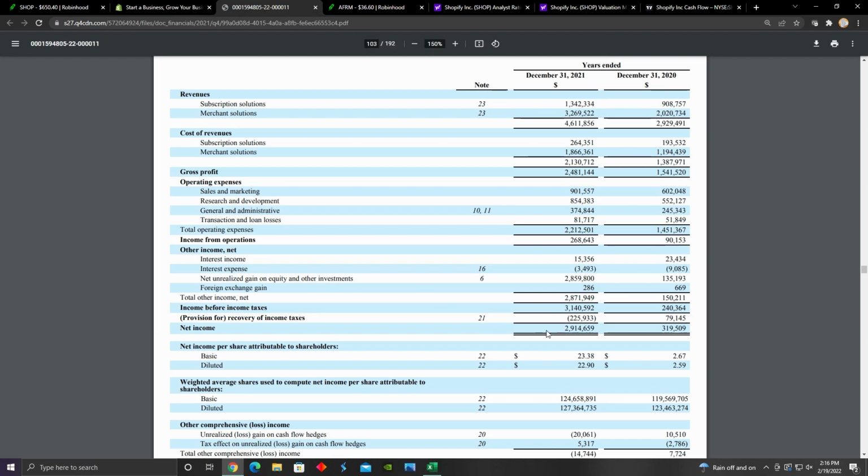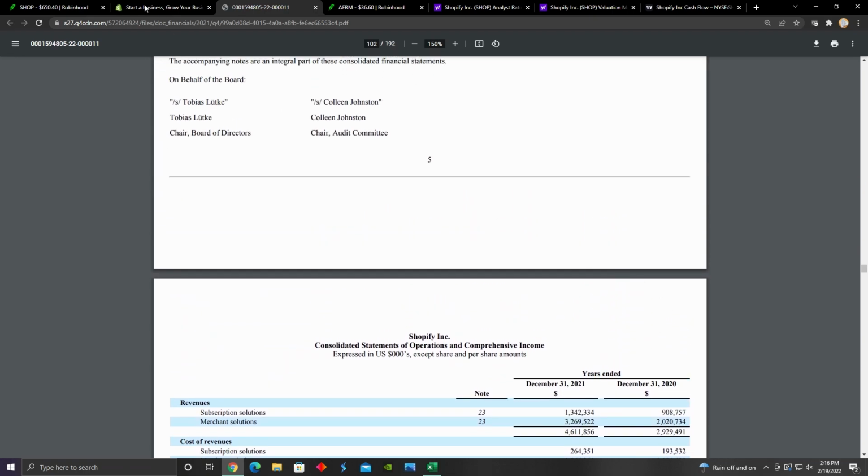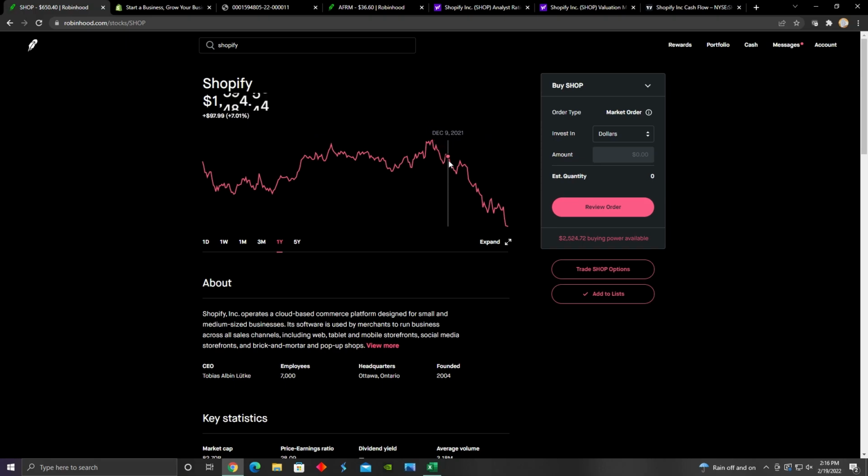and then included it into their net income. And that's what primarily resulted in the massive increase in net income that they had from $319 million to $2.9 billion. But without this line item, if we were to subtract this from their net income amount, we would see that for 2021, their net income actually declined from about $300 million to about $100 million. And so that's something to keep in mind, especially when we're looking at why this share price decline could have potentially happened after their earnings were released and after other analysts probably got a good look at their financial statements. This might have been one of the things that contributed to the decline in their share price.